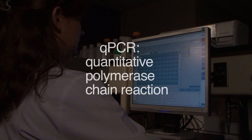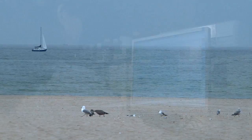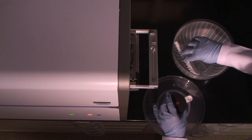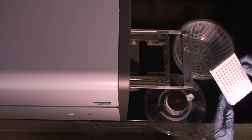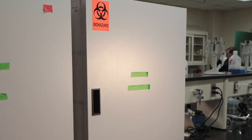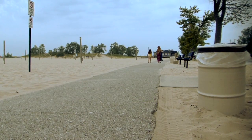qPCR, or quantitative polymerase chain reaction, is a method for measuring water contamination that can provide same-day results while keeping overall lab costs nearly identical to former methods after the initial capital investment. Enterococcus bacteria, found in the feces of most warm-blooded animals, indicates pollution of waterways with human pathogens.